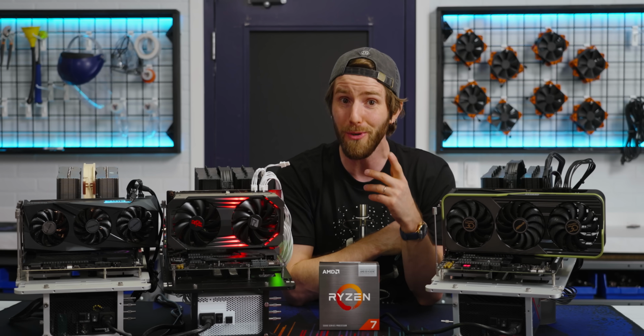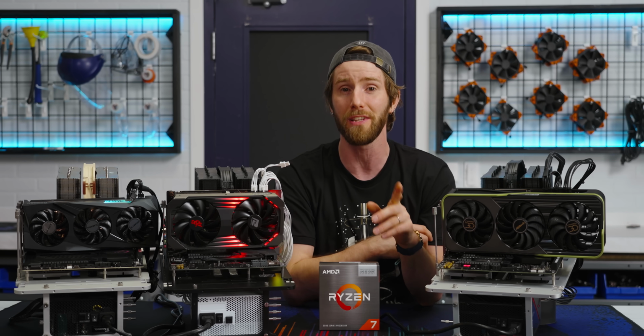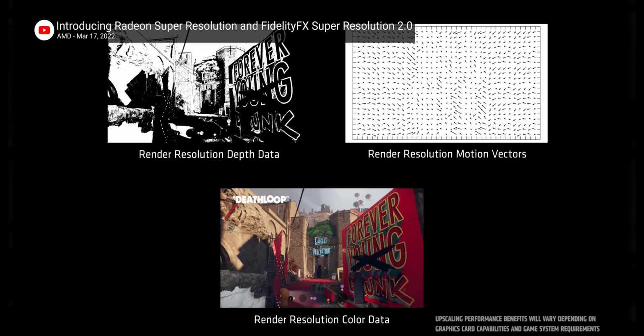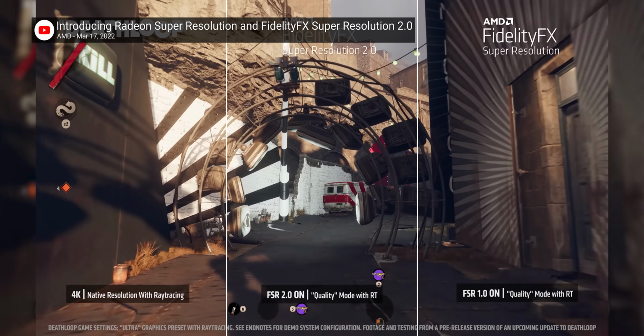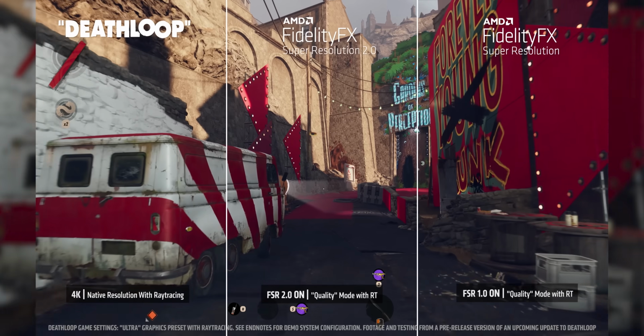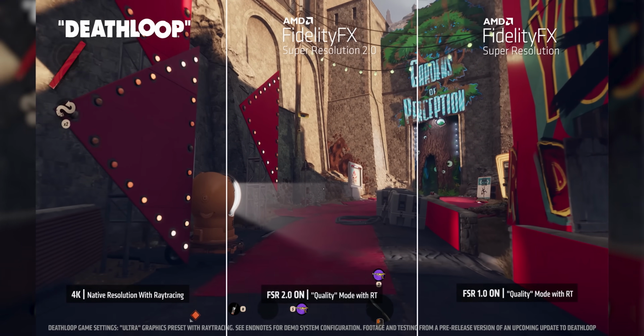AMD knows, however, that the lack of temporal information is a problem with FSR 1.0 compared to its competitors, and they've actually included temporal information in the recently released FSR 2.0. That tech looks really promising based on the small amount of testing that I've seen, but currently it's not supported in many games, unlike RSR that can be enabled for any title through Radeon software.